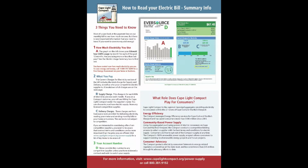We offer supply that you can choose to participate in to reduce your supply costs potentially, depending on what competitive supply rate you're on. And then we also offer energy assessments to help customers reduce their usage, potentially through insulation or other energy saving measures. Right. And we offer that at no direct cost through our energy audit program.